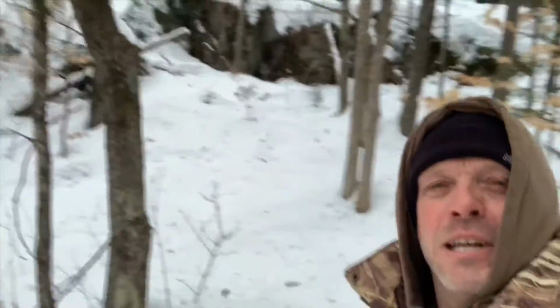Let me pan around a little bit. You see there's plenty of bedrock to be worked, and right now we're on a trail to the spot we're going to go look at, and it's up and down and all kinds of bedrock outcrops. I'm going to turn the camera around and I'll show you exactly what I'm talking about.